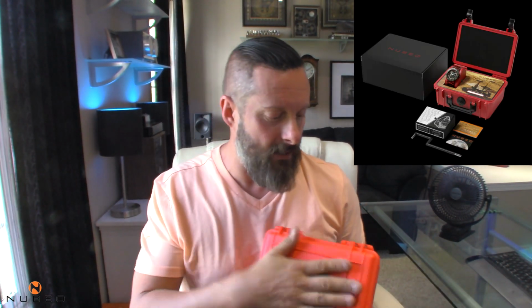That's really about it. Oh, 30 ATMs of water resistance. Now, the presentation's awesome on this. They use these dive cases, which, you know, a lot of brands use this, but I like Nubeo's because they're made of that softer plastic. It's kind of like the Invicta case as well. Some of the ones I've seen like Delta T, they're just basic cheap plastic, like if you drop it, it'll break.